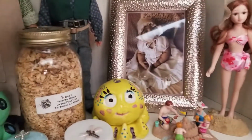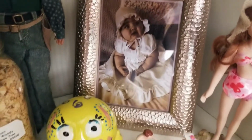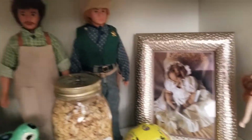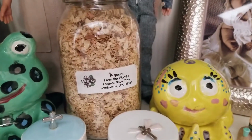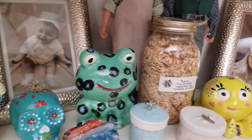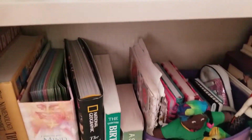And then we have a combo shelf down here with some more fun things. A little baptism picture. Sorry for the glare. We got dolls from Tombstone. Those are petals from the largest rose tree in Tombstone. And then we go down and we have books and notebooks and fun things.